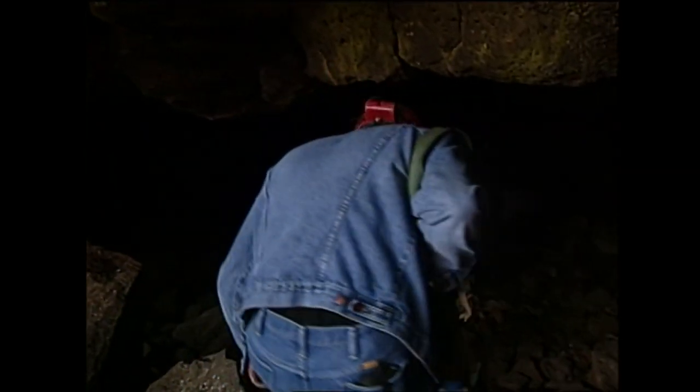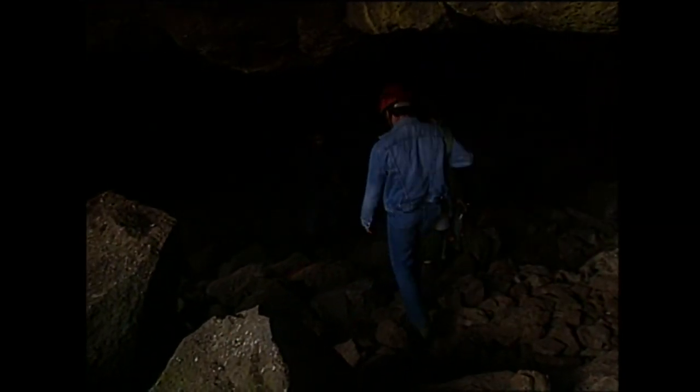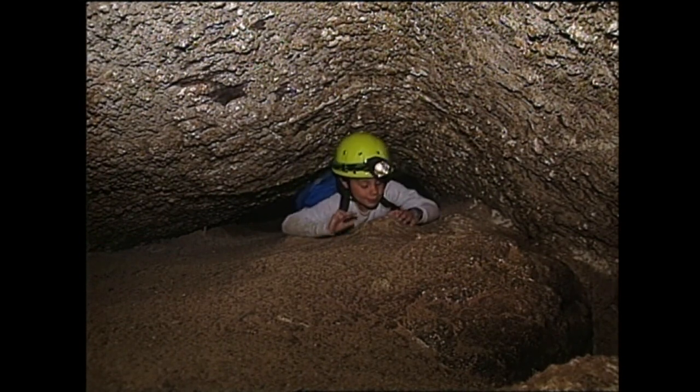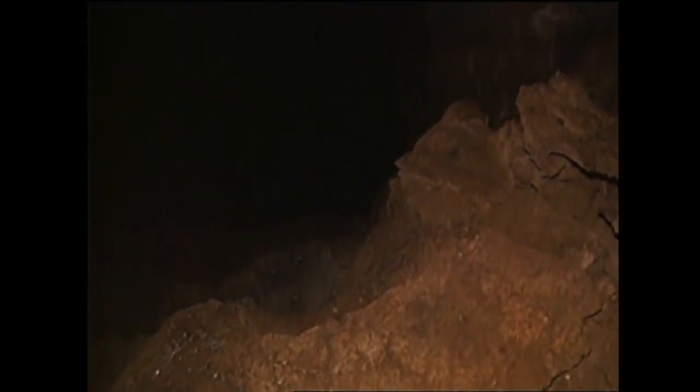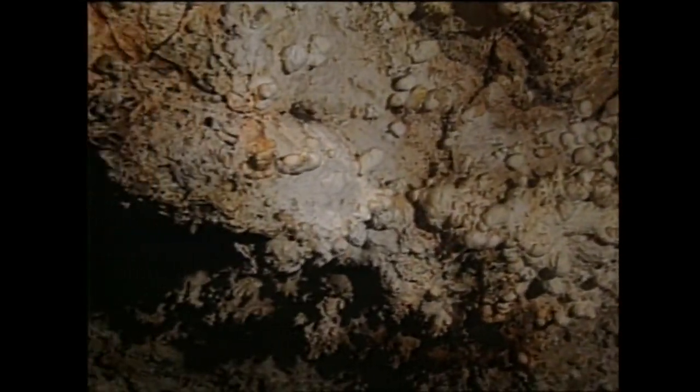Oh, this looks like a new cave. Let's go find out where it goes. Yeah. This cave was made about 15,000 years ago. The rocks we walk on were once molten lava. Now they're hardened into black basalt. Up ahead, there are belly crawls, pitfalls, tight squeezes, and bizarre formations.